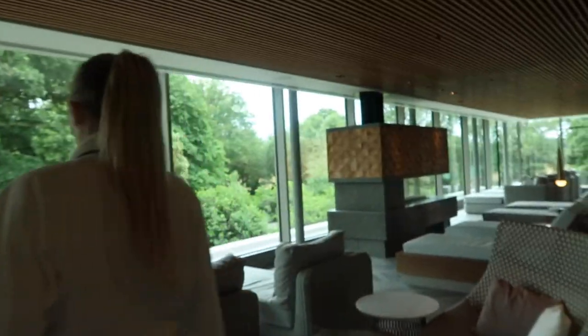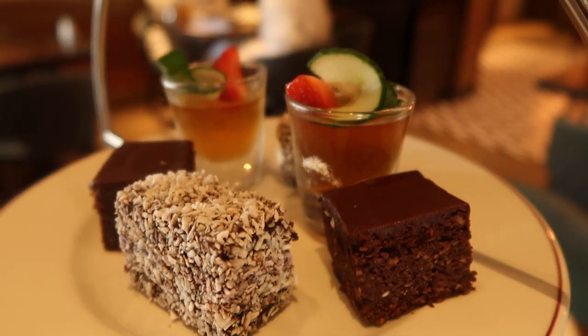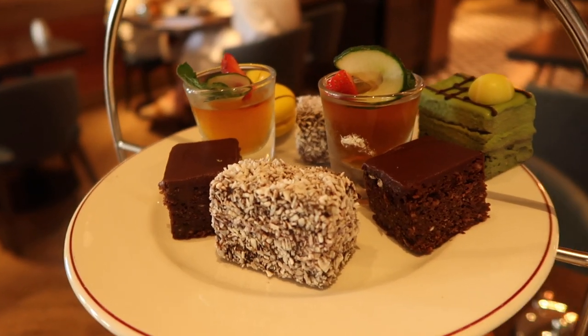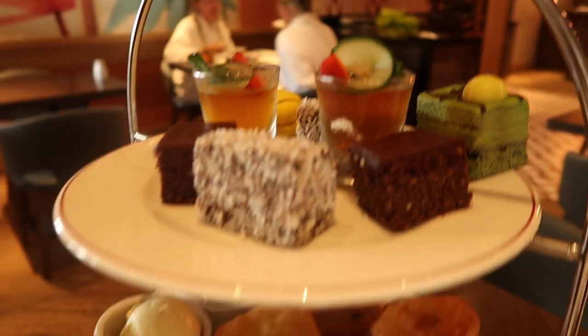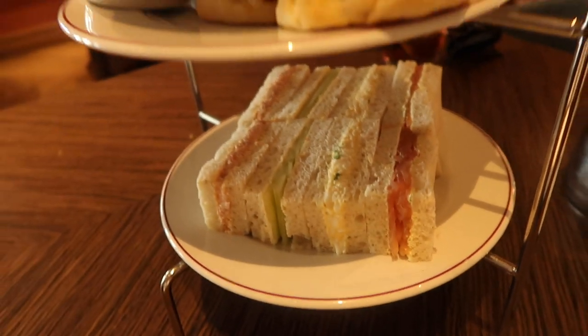Deep relaxation room. Whispering room. Shh. Oh, this is beautiful. Oh, God. This is stunning. I want to eat. We've got an afternoon tea, so they've been kindly giving us some vegan ones, gluten-free ones, like a Pimm's jelly thing, scones, sandwiches. Delightful.